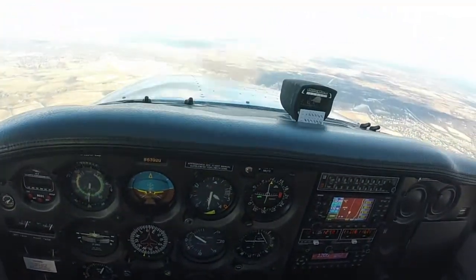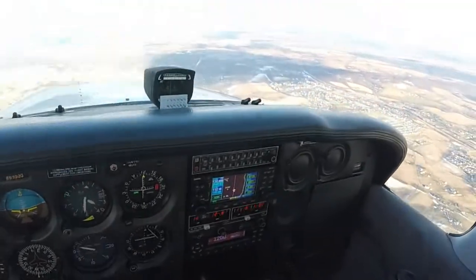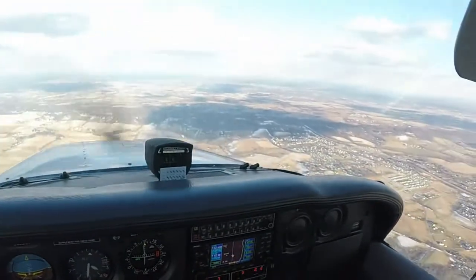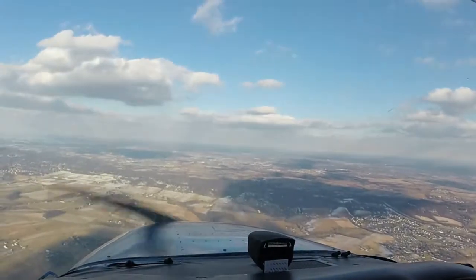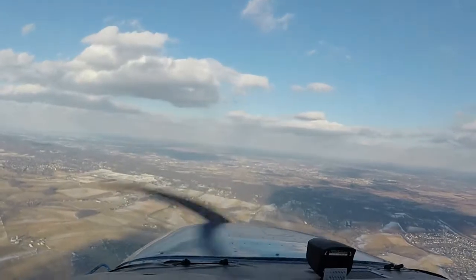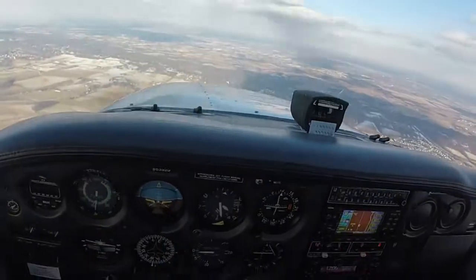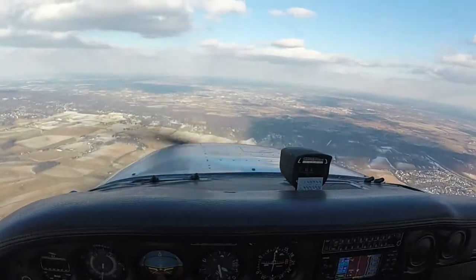Frederick Tower, Cessna 6392 Golf is 10 miles to the west and bound for full stop with information Bravo. Cessna 6392 Golf, Frederick Tower, report 4 miles to the west for a left downwind runway 30. Report 4 miles, runway 30, 92 Golf.